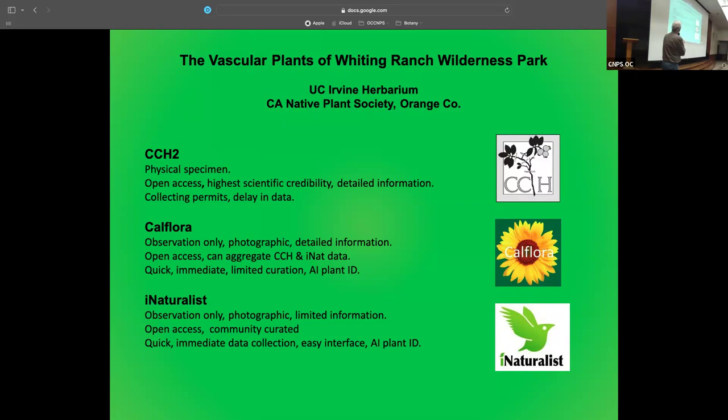We're using three different sources of data that we're collecting. Two of these you can participate in very easily and help us. Our primary source of documentation is the first one there, and Rebecca is going to talk a little more about that one. But we also pull in data from CalFlora and iNaturalist, which I'm sure you're familiar with. I hope you're using them.